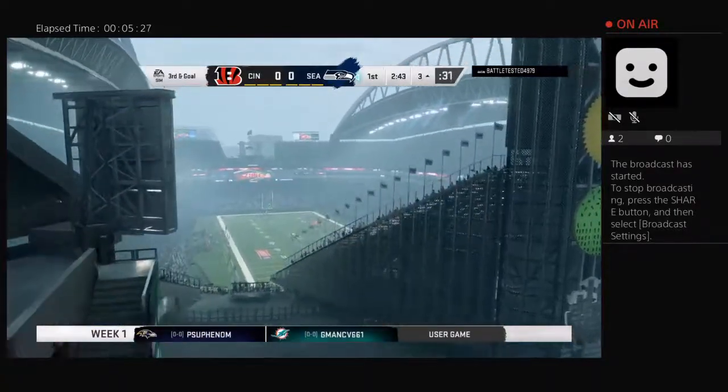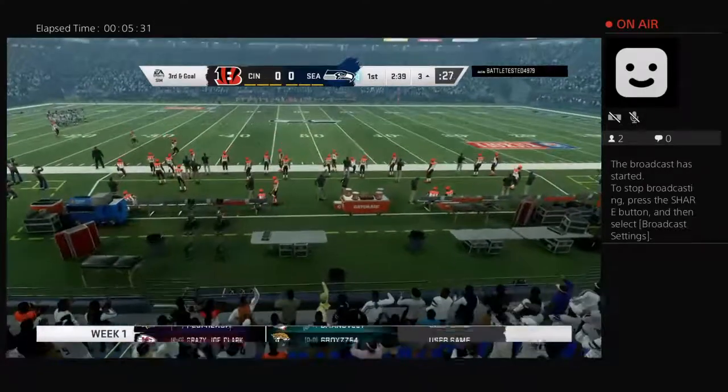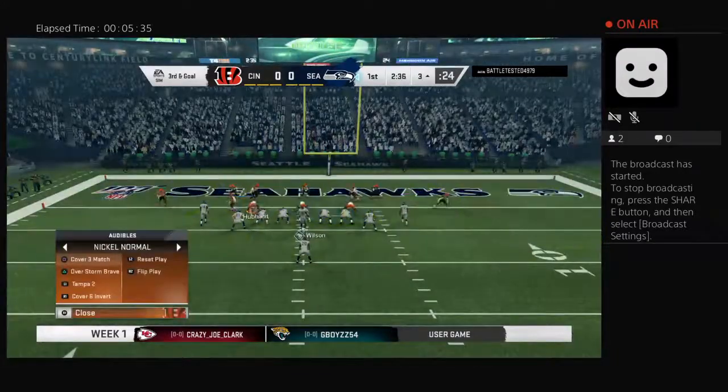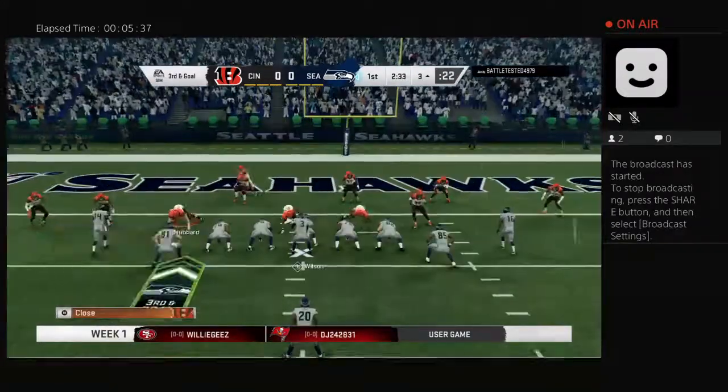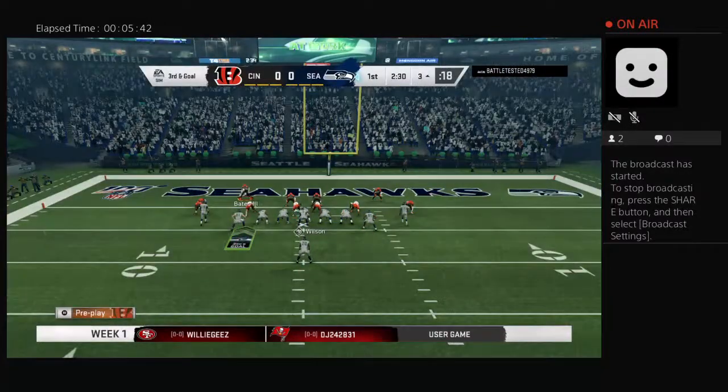No doubt about it, because to make that type of a drive and ultimately kick a field goal would feel very disappointing. But I'm just wondering, is the head coach thinking, is this 4-down territory? Might he go for it? Maybe the first big test of the season here on both sides. This is 3rd and goal.